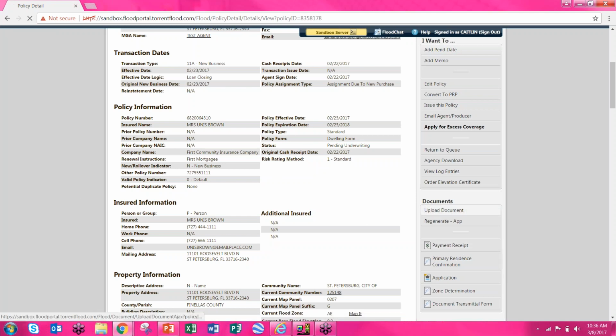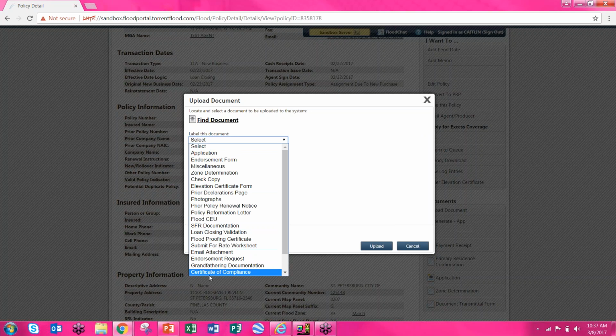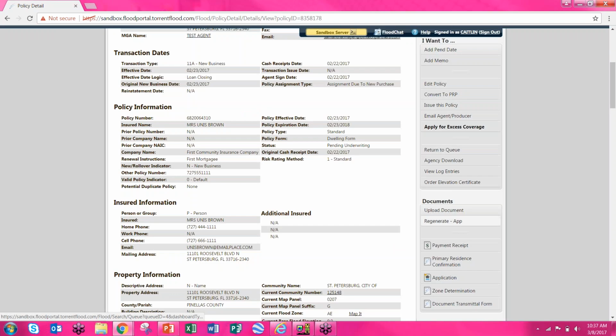here you can click on Upload Documents. You can hit Find Document, find it on your computer, pull it up on the system, and then you would just select what it is. If what you're uploading does not seem to fit here, you can always click on Miscellaneous, and it will pull it over to our system. So once you pull up that document, you click the type to label the document, you can hit Upload, and it will upload automatically to our system, and you'll see it automatically here. So far, this is the information that we have.